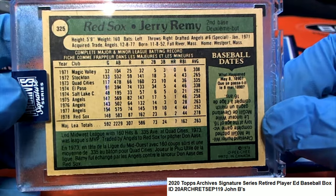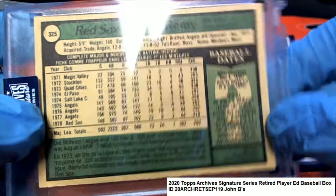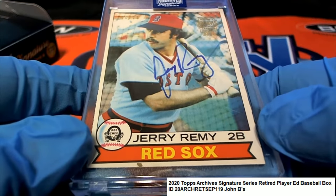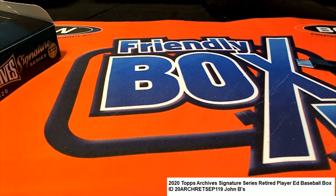So just a really cool hit. I'm guessing it's his rookie card. It might be his ex-rookie or something, but it's a really nice one. John B., so that's pretty cool stuff, man. And we're going to keep the recording going for John's four packs.